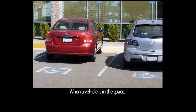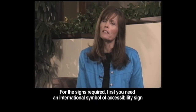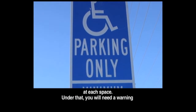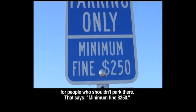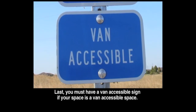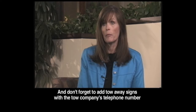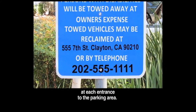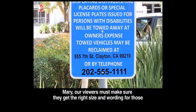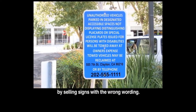Janet, what about the signs I notice in every parking lot? Oh, good question, and good eye, Mary. For the signs required, first you need an International Symbol of Accessibility sign at each space. Under that, you will need a warning for people who shouldn't park there that says minimum fine $250. Last, you must have a van accessible sign if your space is a van accessible space. And don't forget to add tow-away signs with the tow company's telephone number at each entrance to the parking area, or put it next to each of the accessible spaces. Mary, our viewers must make sure they get the right size and wording for those tow-away signs. There are some people trying to make a profit by selling signs with the wrong wording.